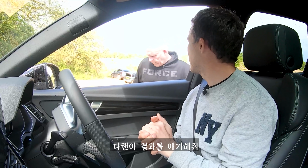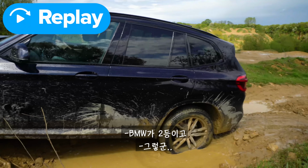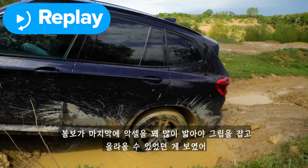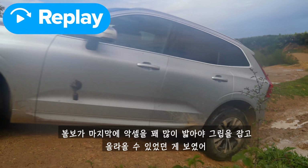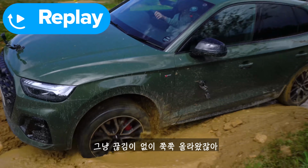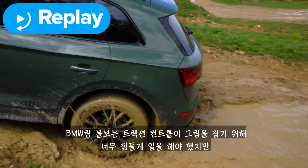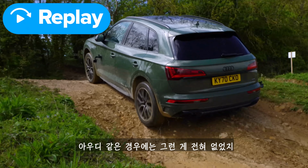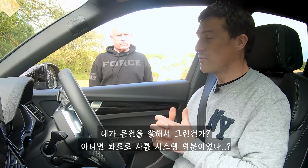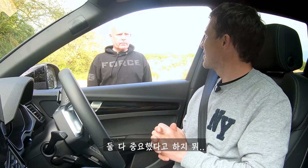So Darren. The Audi was number 1. Yes! The BMW was second. Okay. And the Volvo just had to work that little bit too hard with the throttle to get the traction to come up the hill. So why was this better? Continuation up the hill was non-stop. The two cars' traction control was trying to work too hard to gain the traction to get onto the ground, where the Audi was a constant momentum all the way up. Was that my skillful driving, or was it just the Quattro all-wheel drive system? We'll add it to both of them.